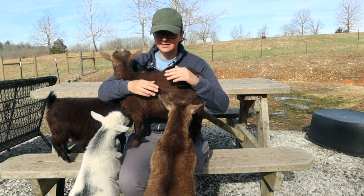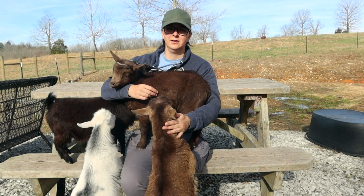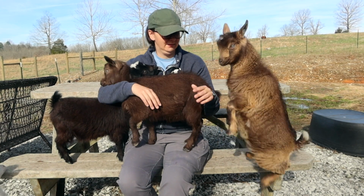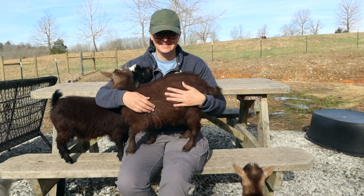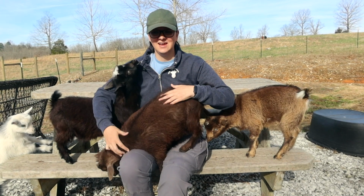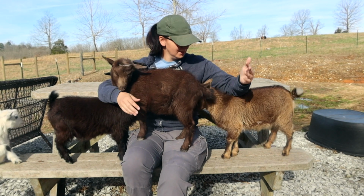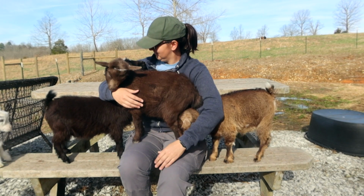The bigger girls get spa day today because the little ones, they're not due for their coccidia treatment until another 10 days. Their hooves are pretty good. I'm not really concerned with lice, especially since none of the other goats have it. It's very rare that the little ones will have it. So that is what I've got for you guys today.